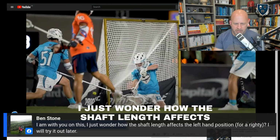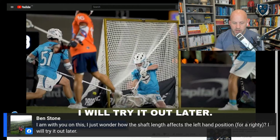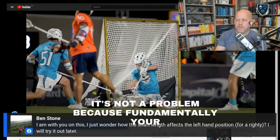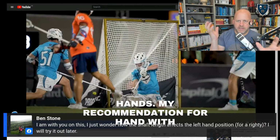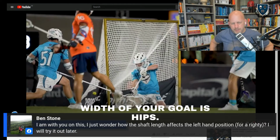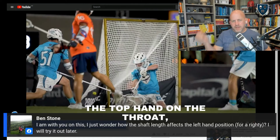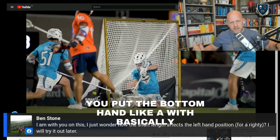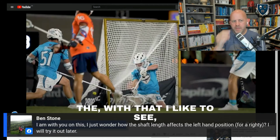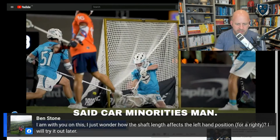I just wonder how the shaft length affects the left hand position for a righty. I will try it out later. Yeah, it's not a problem. Because fundamentally, my recommendation for hand width is basically the width of your goalie's hips. So if you take this shaft and put it across their belt buckle, and you have their top hand on the throat, you put the bottom hand basically the width of the goalie. That's usually fundamentally the width that I like to see your goalie holding the stick. Okay, Sid Karma, no worries, man.